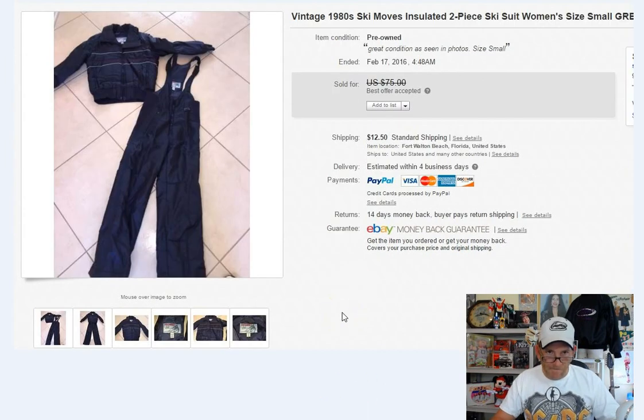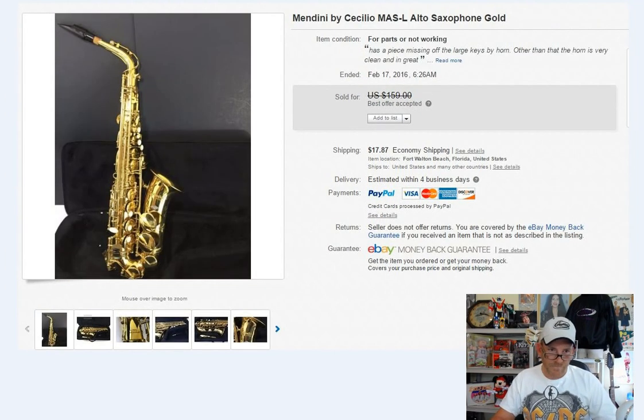Oh yeah, a vintage ski suit. I had a men's and a women's, and they were matching. Sold the men's a couple months ago, and then this one finally sold, and I ended up getting $80 shipped for this. So that was really good, and I think that went overseas, through global shipping. But yeah, vintage snowsuits always do well.